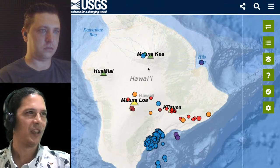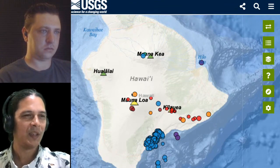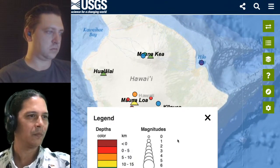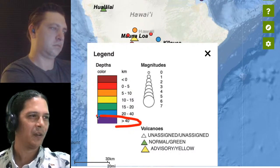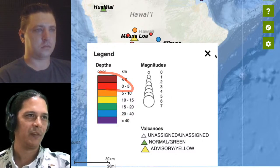This here is the USGS earthquakes monitoring page from their website. And for the last week, all I've done here is color it by depth. So let's see if I can get this key to pop up here. Oh, nope. There we go. So here we have it by depth. The deeper purples here, greater than 40, and then the shallow stuff essentially is a red, but the blues and purples are deep and the reds are shallower.